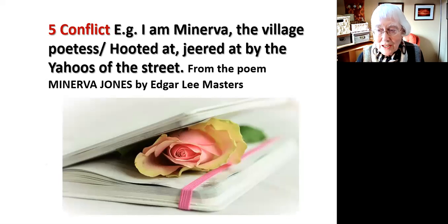Conflict. This was written a long time ago. It's a poem. I am Minerva, the village poetess, hooted at, jeered by the Yahoos of the street. And it's interesting to see that they had Yahoos even in the 1800s, but they're not the kind that we know. And this is the kind of conflict that maybe a lot of authors will relate to, because we sometimes think people don't understand us. We seem weird, nerdy, out of touch, whatever. And so I think that can grab some people. Any kind of conflict can grab people at the beginning of a piece.